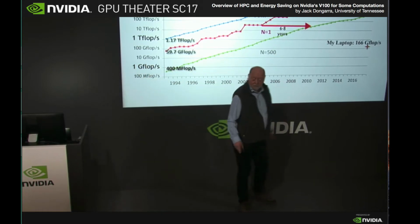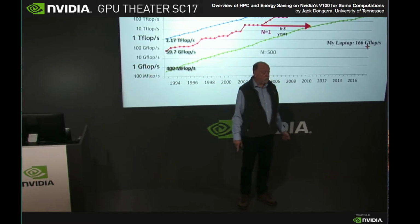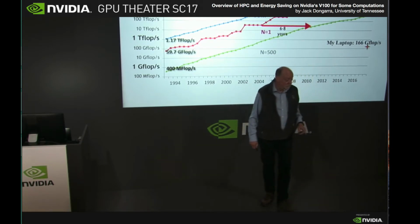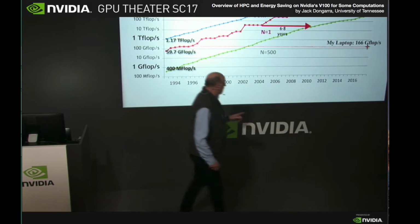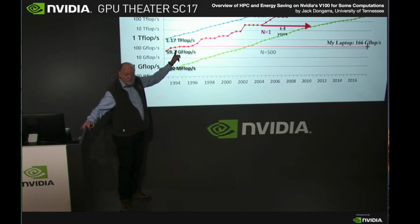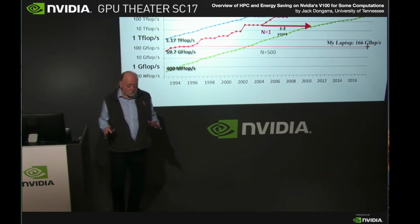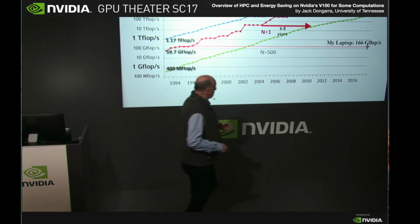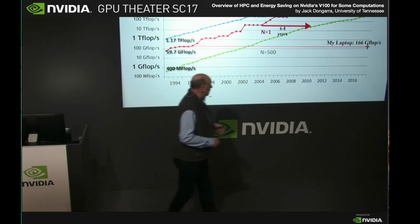My laptop, that machine there, I can run the benchmark on. And when I run the benchmark, I get 166 gigaflops. 166 gigaflops, if we look back on the top 500 list, that was faster than the fastest machine back in 1995. So that's an incredible situation we're in terms of computing, in terms of processing.